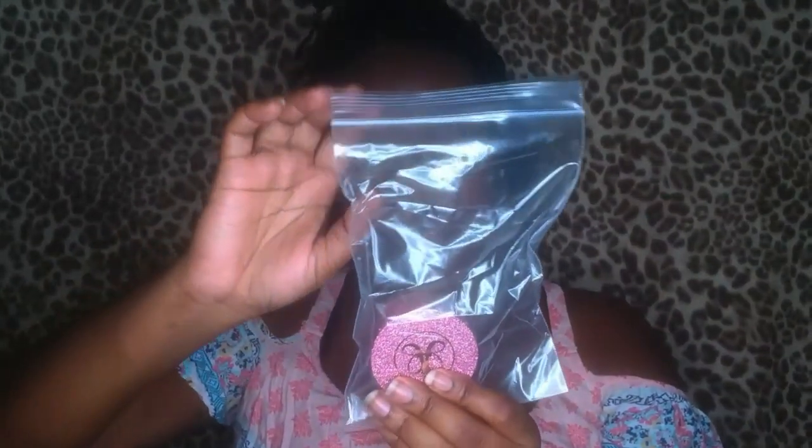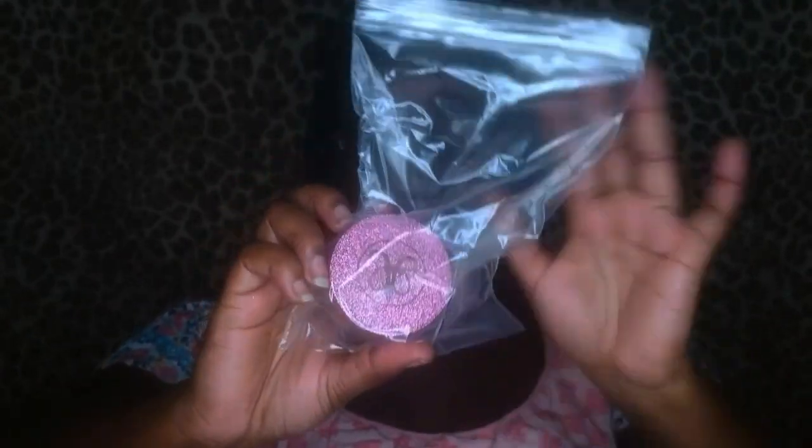The first thing I grabbed is the loose highlighter. This is Sunset Aura. I'm not gonna take out all of them. This packaging is so pretty. I thought it was actual glitter so you could feel the glitter, but it's not. It's embedded in it. Oh, it's sealed. I wanted to try it. Okay, so first thing, loose highlighter.